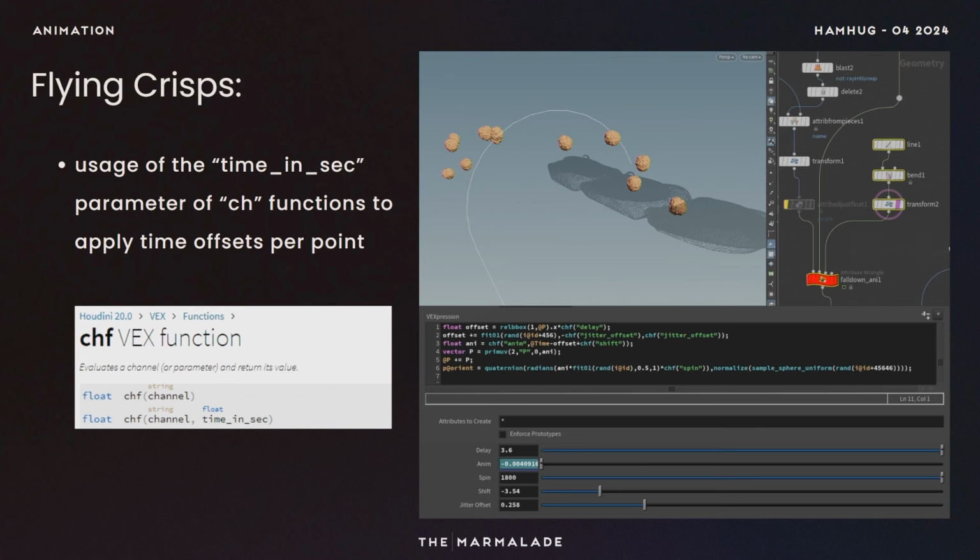Yeah, this is what happens here. And to do so, this is quite technical, but I could use the second parameter of the channel function in VEX, which takes in a time, and this doesn't have to be the time that's running in your play bar, but it could be any time, randomized and applied with an offset. And this is how we can just animate one thing and apply it with a time offset to a lot of things. So no copy stamping or for-eaching needed.